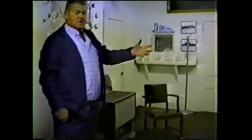Also notice the height of this room. It was very common for our southern houses to have the high doors. Wood for heat was very, very cheap. The farmers would cut the wood, bring it into the town, and sell it to the city folks to get a little bit of income during the winter time.